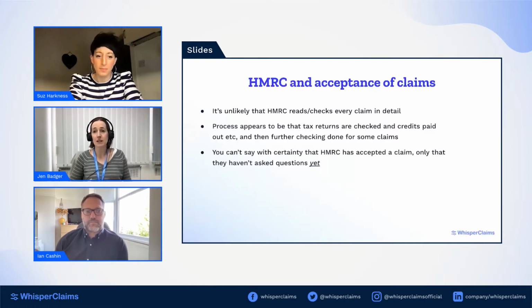So they all get processed. Obviously, most of them get paid out. But from our observation, it appears that things are checked, they're kind of paid out, and then HMRC have certain criteria that they're not going to tell anyone about, and they'll pick some of them for that in-depth deep dive into the numbers, the narrative, and all that kind of thing. And potentially those are the ones that the inquiries are opened into.